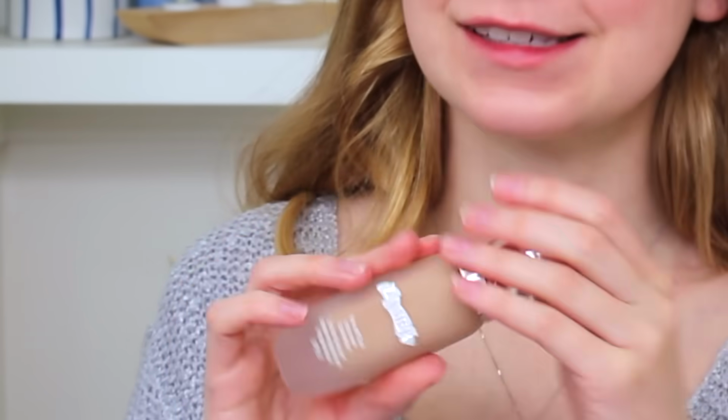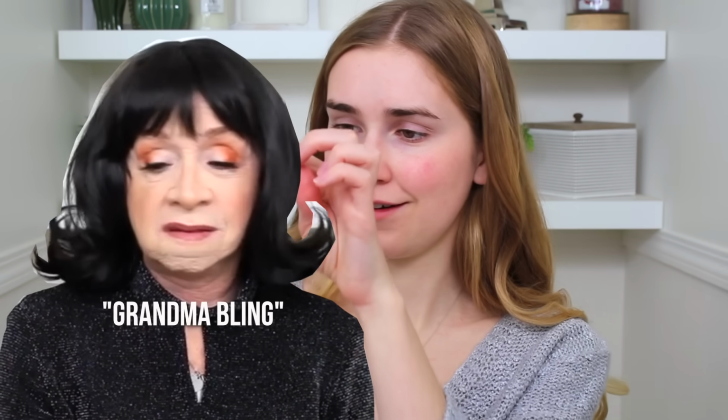By the way, this is luxurious packaging. This is glass. It's heavy. It's bougie looking. I don't know why, but these expensive makeup products always just look like a very bougie grandma would have this on their dresser. I don't know why. Maybe my grandma's just bougie. Oh, yeah, there's no question.